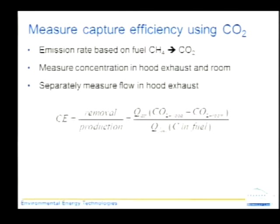The concept is very simple. We started out with the gas. We just do a mass balance. We can calculate through combustion equations how much carbon dioxide is being produced down at the cooktop. We measure the airflow and the carbon dioxide concentration going out through the hood. So we know what's produced. We know what's leaving. There's a fraction there. That's the capture efficiency.